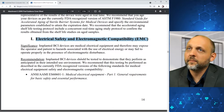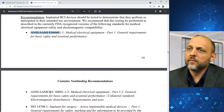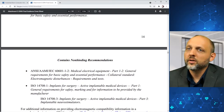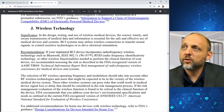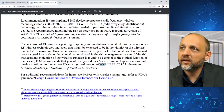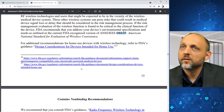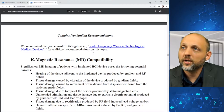In terms of electrical safety and electromagnetic compatibility, FDA wants you to follow ANSI AAMI ES 60601-1 and ANSI AAMI IEC 60601-1-2 and ISO 14708-1 and ISO 14708-3 as applicable. Those are their recommendations. In terms of wireless technology, if you incorporate radio frequency wireless technology such as Bluetooth or Wi-Fi or RFID, FDA refers you to AAMI TIR 69, also to the ANSI IEEE C63.27 regarding wireless coexistence. And here FDA has a link for design considerations for devices intended for home use, as well as radio frequency wireless technology and medical devices, a couple links to some relevant guidance documents there.